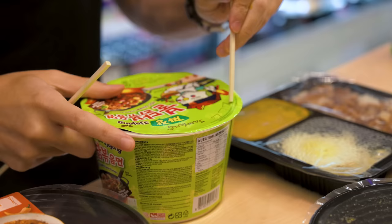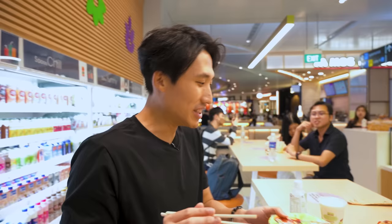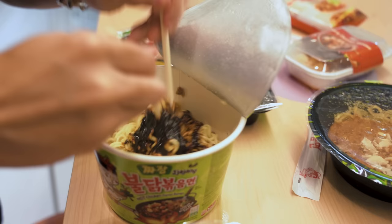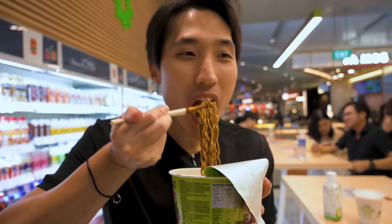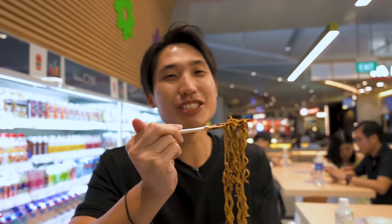Three days later. Okay, you don't want to drain it completely. You want to leave a bit of water lah, make it a little more liquidy, so it's easier to mix. Spicy jajangmyeon. Actually, I can review this one straight away now. Yeah, let's do it now, man. Spicy, but good. It's as spicy as the Samyang fire noodle. It's just got a bit of that black bean jajangmyeon taste, or a bit sweeter.